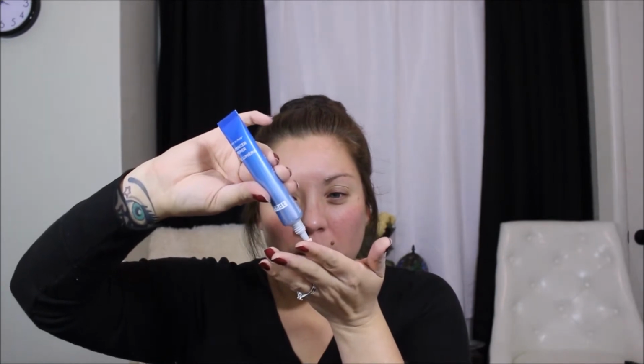But this one comes like this, and it has a little dropper, and ew, this is different. It's kind of a face flesh tone color. So let's go ahead and put that on. This most likely is going to have some shimmer in it.